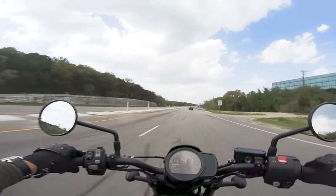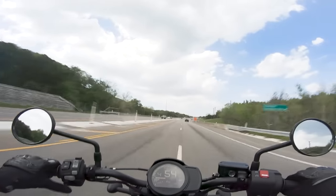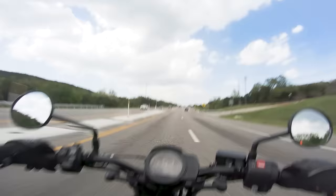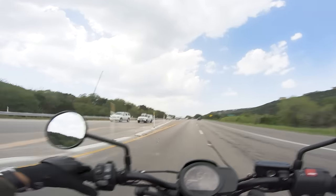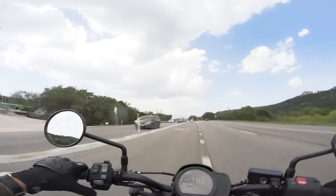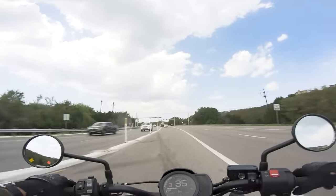One of the cool features about this bike is it has a DCT transmission as an option. DCT stands for dual clutch transmission, and that is such an interesting thing to add to a motorcycle. Very few manufacturers, if any, are investing any time and effort into DCT systems, but this has been Honda's big push for several years now. They've been doing this DCT thing.